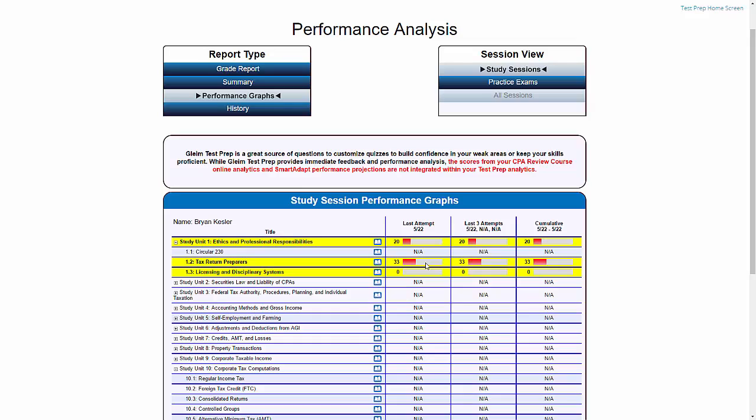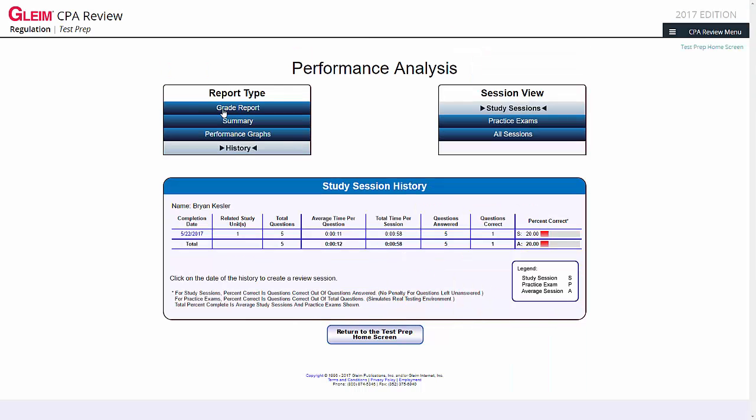So yeah, you'll have a really good idea of where you're scoring higher and where you're scoring weaker based on your analytics, and they call it the Smart Adapt Performance Projections. Okay, and then you've got a history of all your different quizzes that you've taken. So another thing that's really cool is that they track your average time per question. So this is really good when you start budgeting for time management for when you actually sit for your exam.